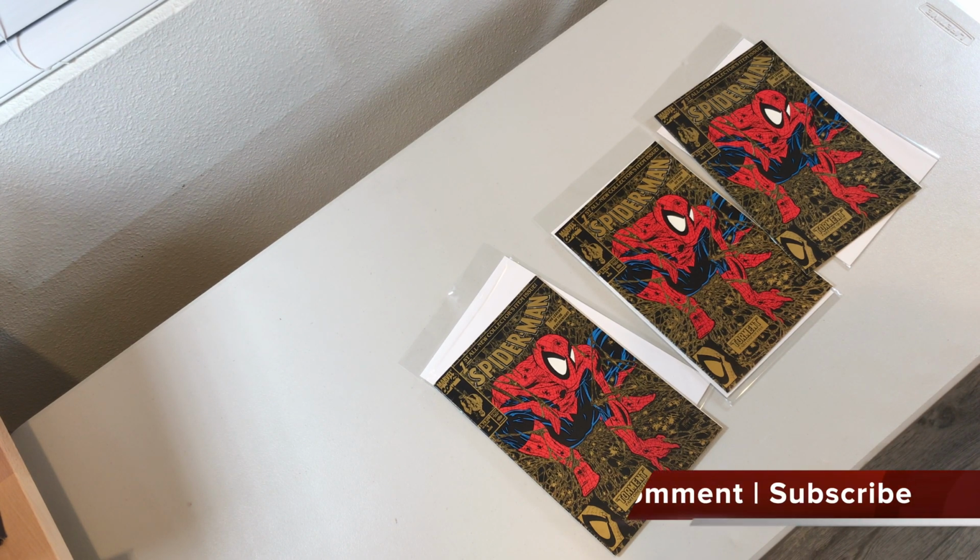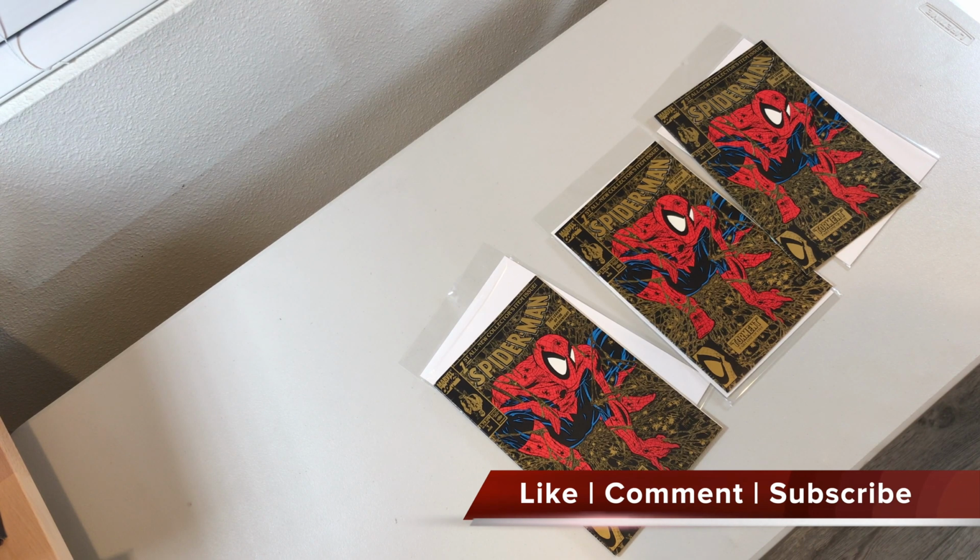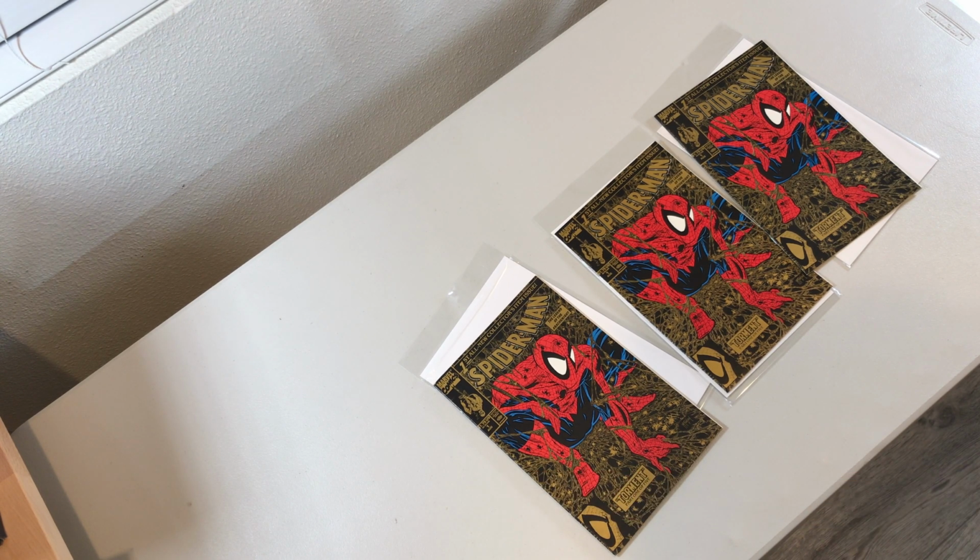So there you go. That is essentially the process by which I would try to identify 9.8 candidates for the purpose of submission for grading. It is basically a ranking thing where I'm looking at multiple copies and I'm ranking the books out, and I'm landing on one and I'm moving that one book forward.